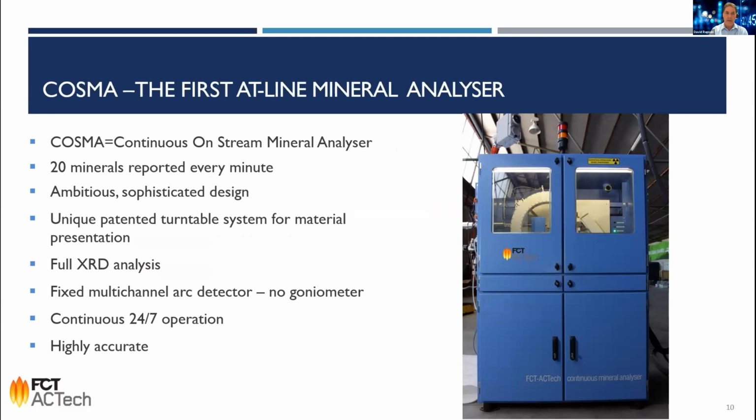So this is COSMA. It was our first online analyzer, and we called it COSMA because that stands for Continuous On-Stream Mineral Analyzer. It combines an arc detector and also with some very good computing power, it can simultaneously measure and present the results of 20 minerals every minute. So it's quite an ambitious project, and these units work very well and very reliably.